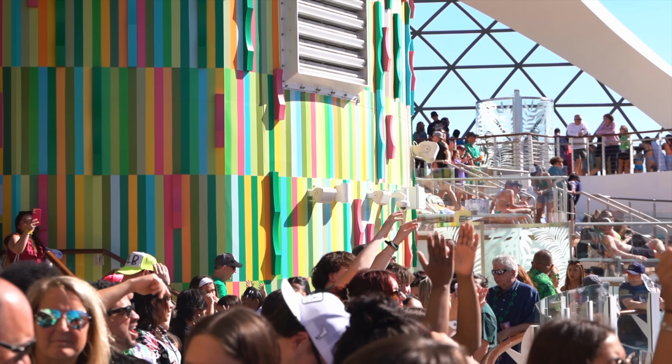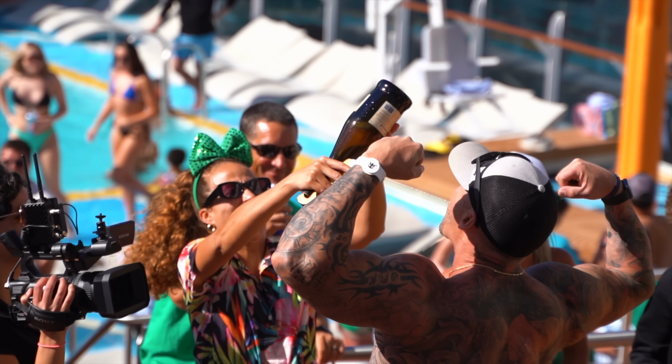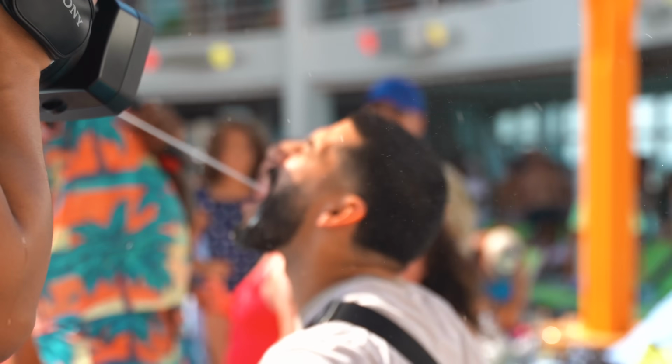Now, something that stands out to me with the Lime and Coconut bar is that it is basically the central hub for the sail away parties. There's two pools on each side. There's a jumbotron up top, and they bring a camera in. There's a live feed so you can have fun. They spray champagne in your mouth. There's margaritas. The Lime and Coconut bar is like the central hub.